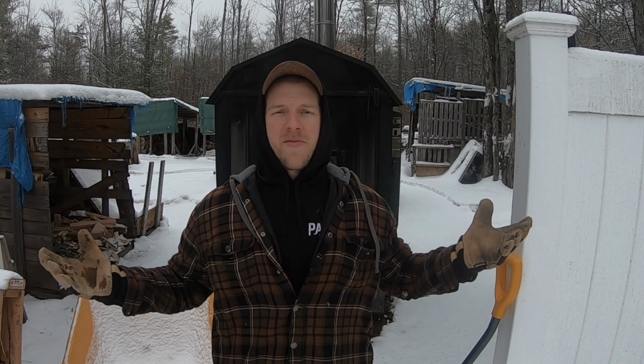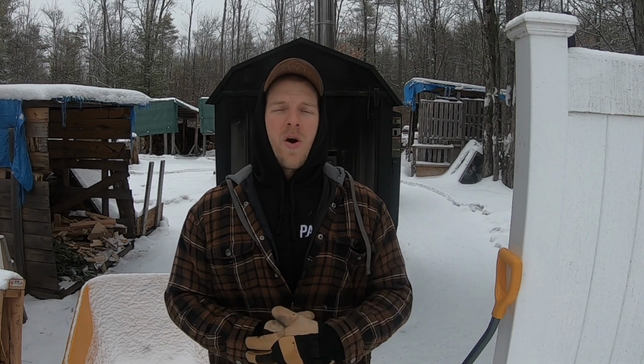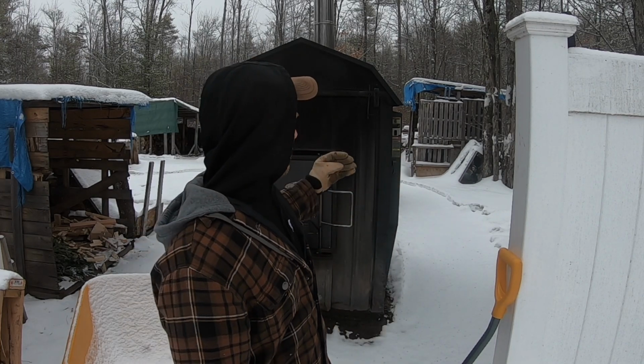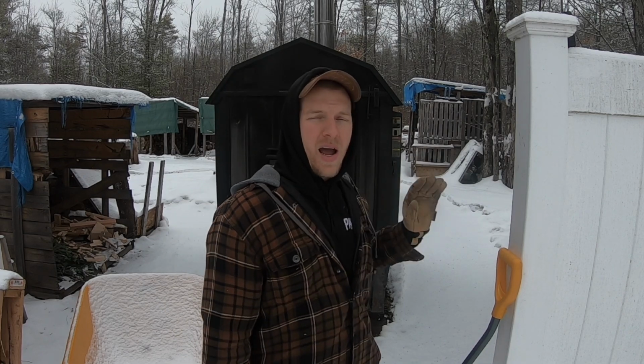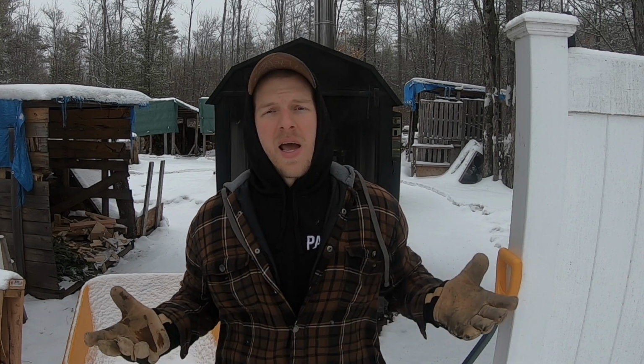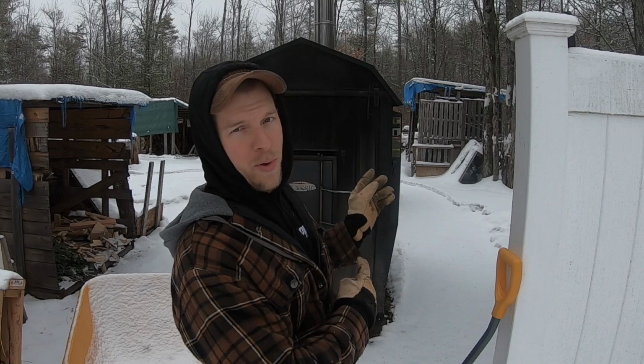My name is Jay. We live on an 18-acre wooded homestead here in New Hampshire, and we heat our home with an outdoor boiler. This is a CL6048 outdoor non-gasification boiler by Central Boiler, and today we're going to talk about how my outdoor wood boiler has paid for itself. So let's go ahead and get right into it.